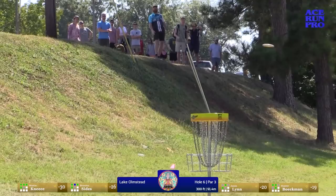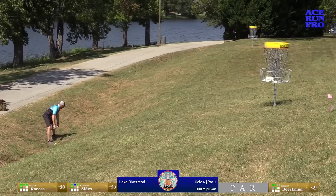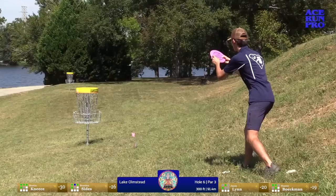Yeah. Oh, this one's floating away. Stays in bounds, but he's in that catch-all ditch down there. He's got a tailwind putt coming uphill. Oh, wow. Nails it. Nice putt there. That is a difficult putt to make in a wind. It is. So many things have to go right for that to go in. Yeah.